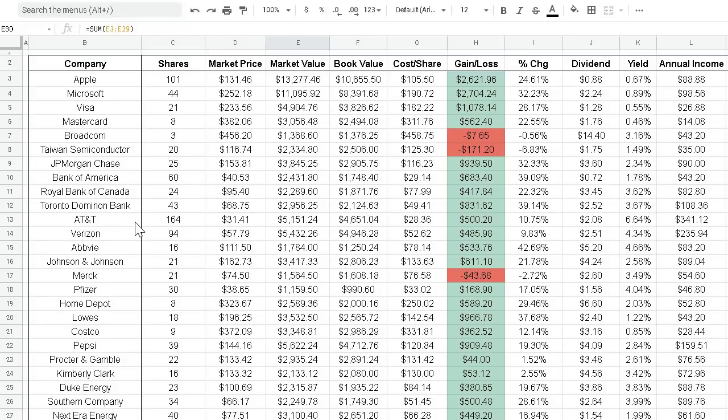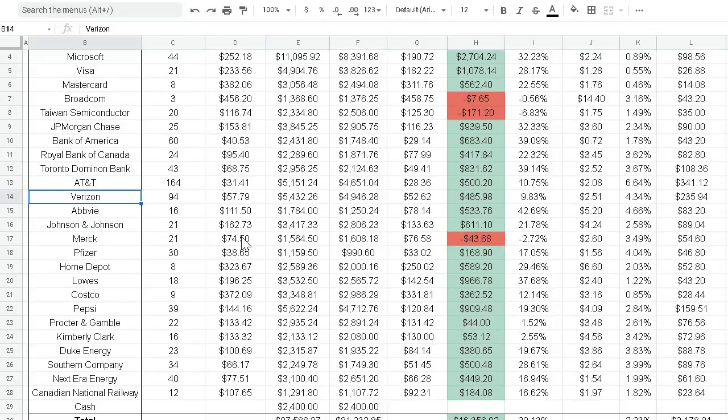And of course, as a dividend investor, I do have my exposure to the communication sector through AT&T and Verizon, which provide investors with insanely high yields and consistent cash flow every single quarter. And these two companies combined make up around 10% of the total value in this portfolio.